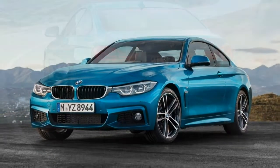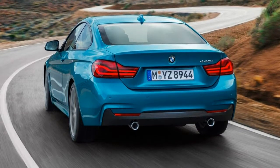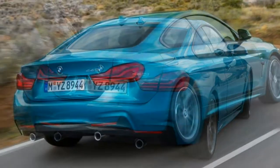BMW's iDrive system includes a wealth of features. This means it can take serious time to get familiar with all of the controls and menus. Once learned, it is intuitive, though some rivals are easier to acclimate to.